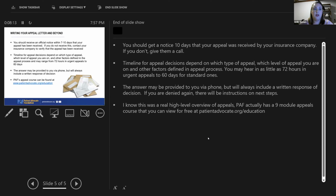The timeline for a decision depends on what type of appeal you submitted, which level of appeal you're on, and a lot of other factors throughout the appeals process. You may even hear back in as little as 72 hours, but standard ones typically take like 45 or 60 days. The answer for your appeal may be provided via phone, but they will always send a letter as well. They'll always include a written response. And if you receive a second level denial, there'll be instructions on how to continue the process and next steps.